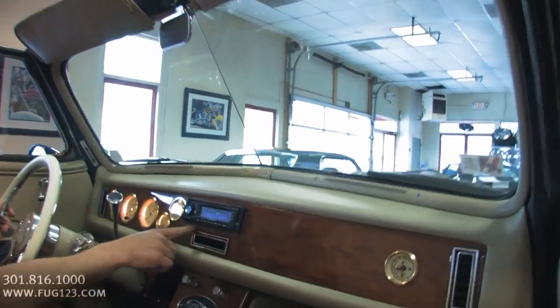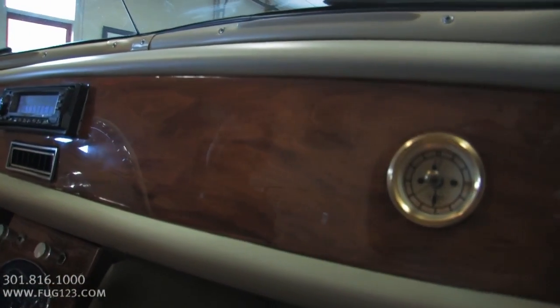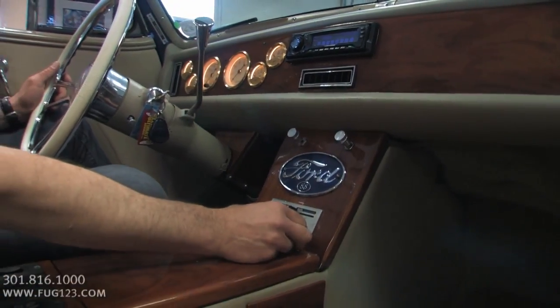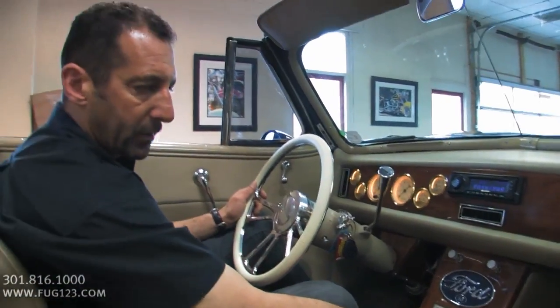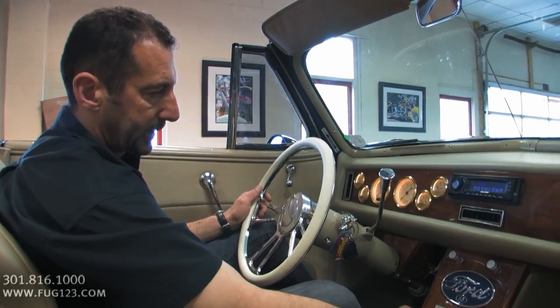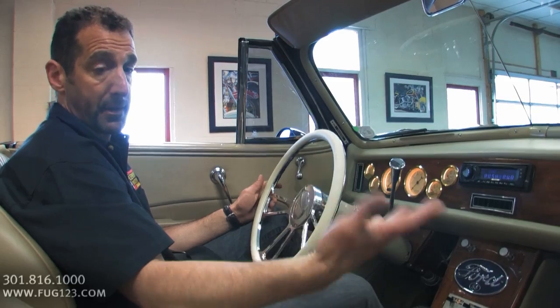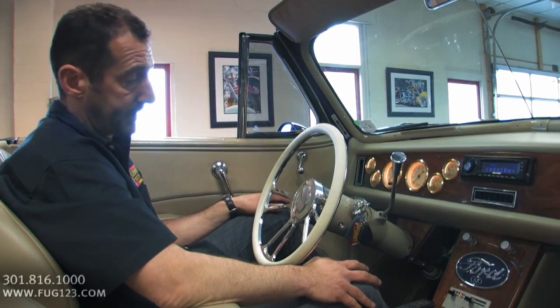But look how nicely the air conditioning vents have been put inside the car, and the air conditioning controls are right here. You can hear them. You got AC, you got heat, you got defroster, you got all that stuff, and it works really nice. And it's very modern style too. This is not old style air conditioning and heat. It's a modern, fresh unit that's been done.